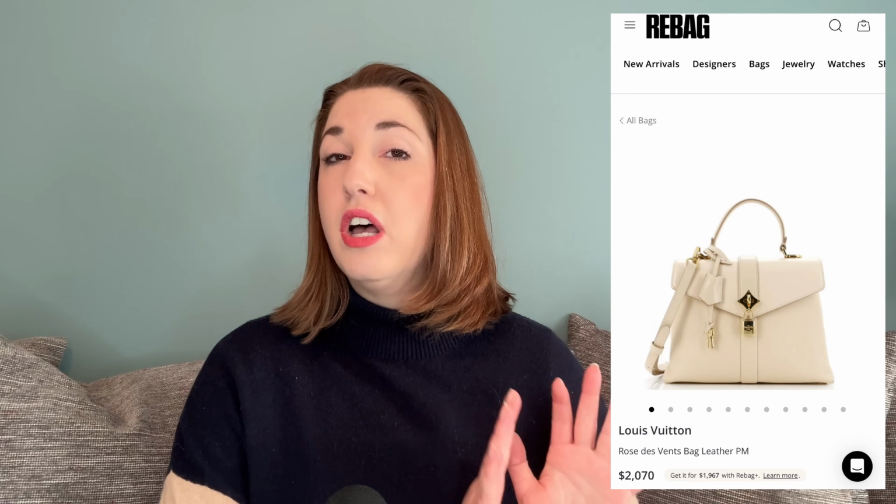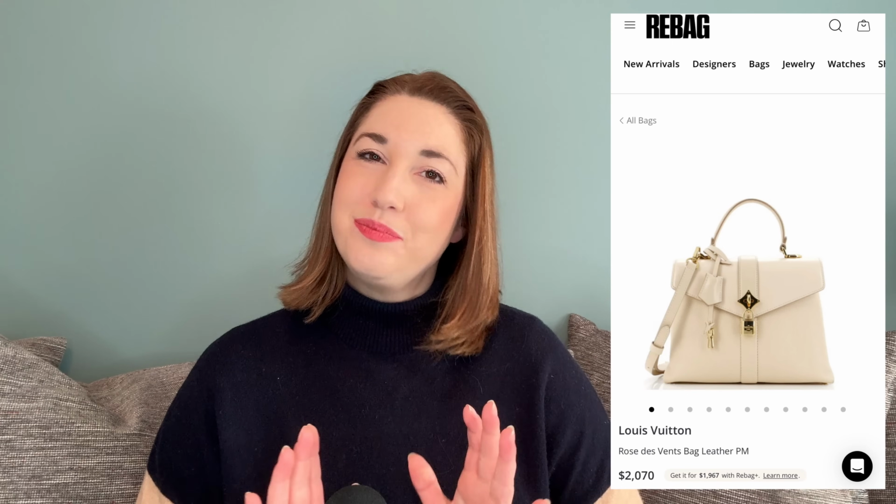The Rose Devant used to be produced in leather by Louis Vuitton. They have unfortunately discontinued that. You can find leather Rose Devants on the preloved market. Currently, though, Louis Vuitton only produces the Rose Devant in exotic leathers, so it is a little bit pricier. You do have to buy this bag in exotic leather if you want to get it new. They do produce this in a whole variety of exotic leathers, including ostrich, lizard, I believe karung, and python, and of course crocodile leather, which is the most expensive.